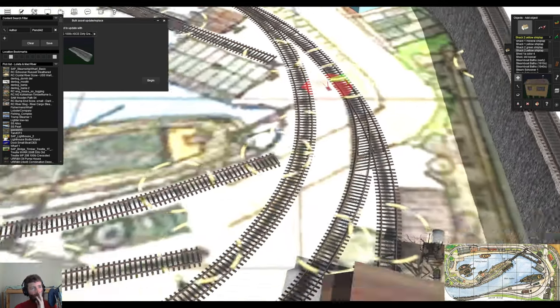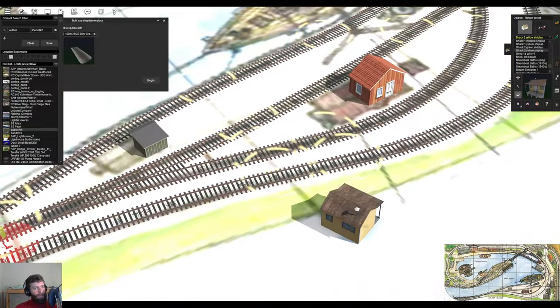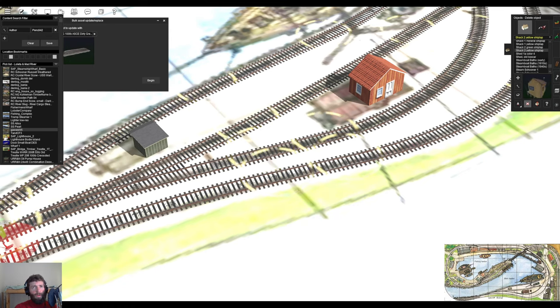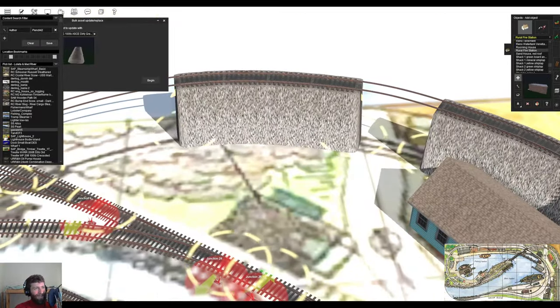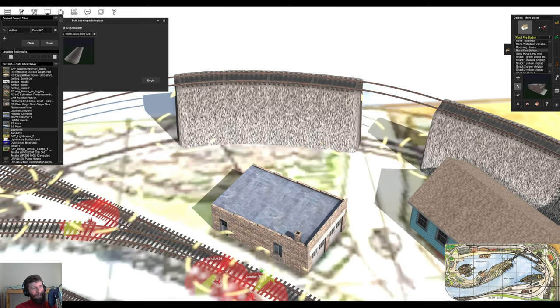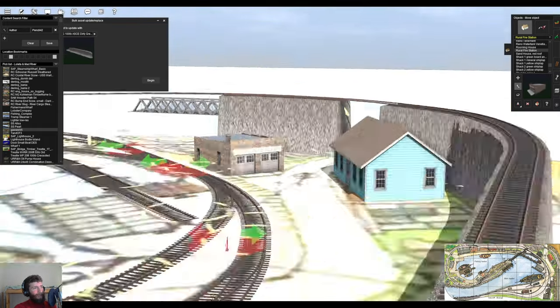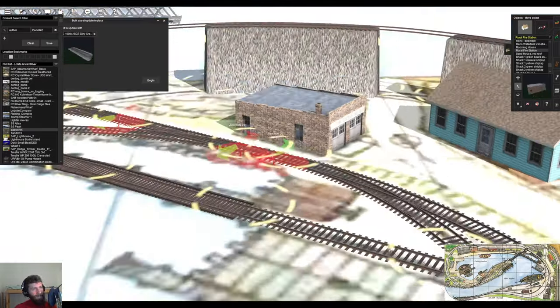Before we get to that, we've got these small shacks on stilts, which look cool. I kind of want to go rural fire station. And wouldn't you know, it also really nicely fits in there. Perfect. I like having a brick building, and I like how it looks right next to the track.